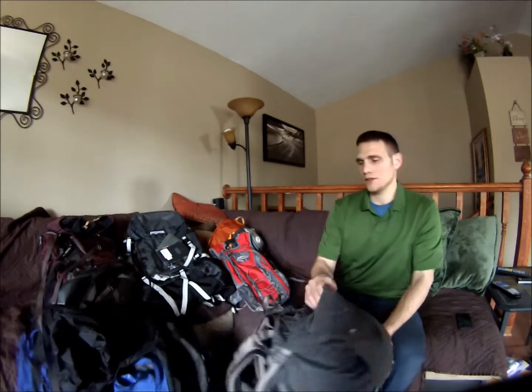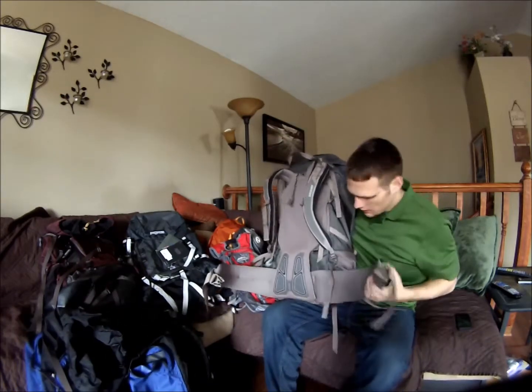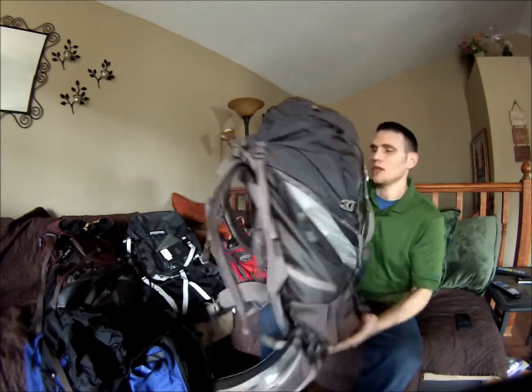Being a traditional backpacker, you find yourself carrying a heavier load. With this, you have some very comfortable shoulder pads. Your waist belt is extremely comfortable as well, with a very firm and comfortable back support system. This backpack though comes in at roughly 6 pounds.